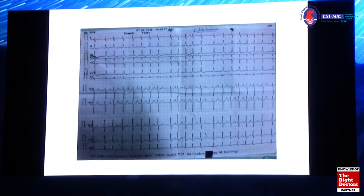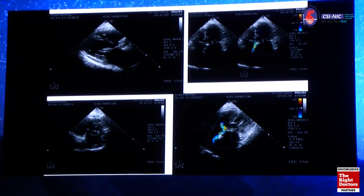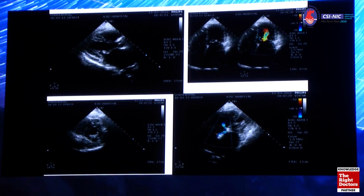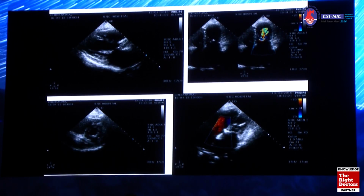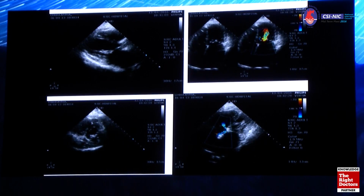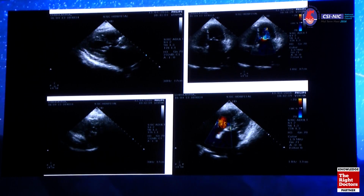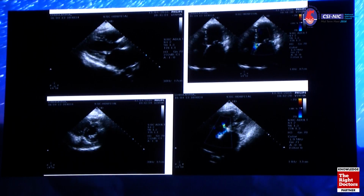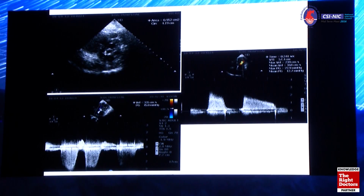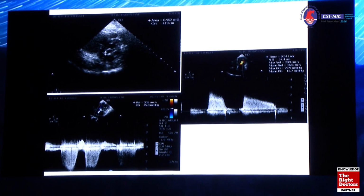This is atrial fibrillation. This is a typical X-ray of rheumatic mitral stenosis with pulmonary hypertension. You can see here the parasternal long axis shows doming of the mitral valve and a bit of calcium on the posterior mitral leaflet. In the left lower panel, the short axis of the mitral valve shows the orifice is less than 1. There is TR, and pulmonary artery systolic pressure is around 70.